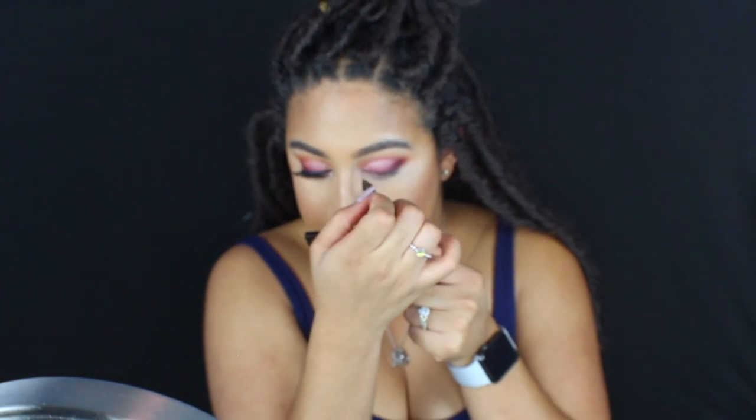So next I'm going to go in with my Maybelline Master Precise. This is my felt tip eyeliner. I actually really like this eyeliner. It's like the easiest one I've used so far. And what I'm going to do is I'm just going to line my eyelash area. I'm not going to draw a wing liner.